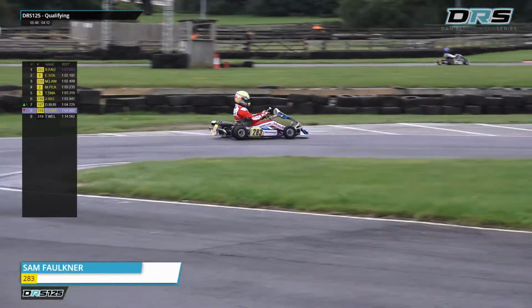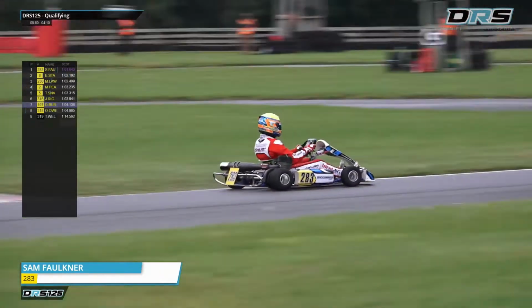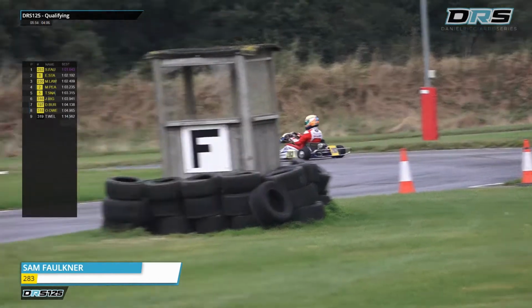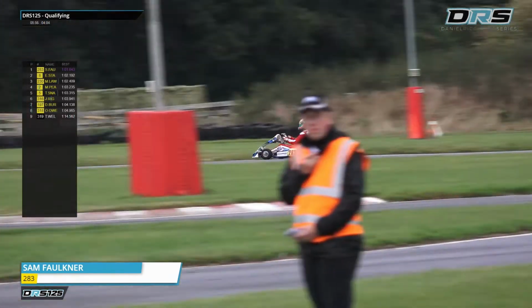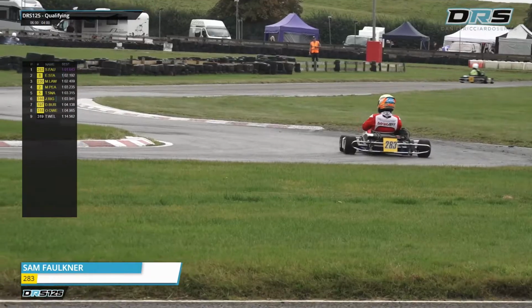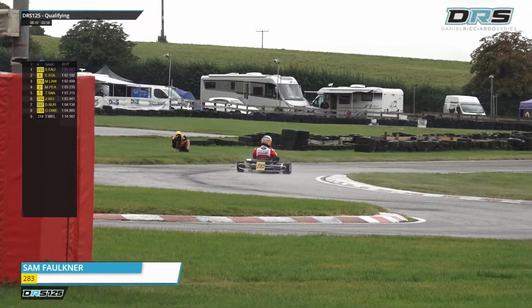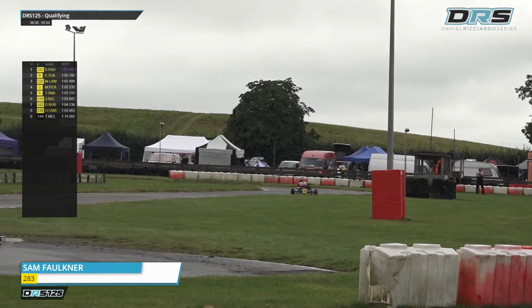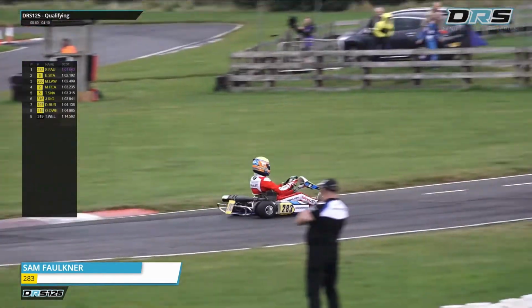Here is Sam Faulkner then. So Faulkner's now fastest on circuit. Faulkner's just done a 61.643. That's half a second quicker than everyone else. So Sam Faulkner's found a little bit of grip out there that nobody else has found. You can just see a little bit of spray being kicked up as well from these Daniel Ricciardo karts.